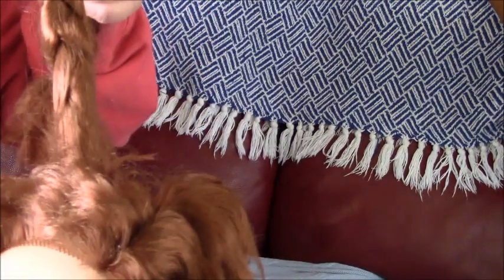You just pull this out. It just comes out and makes it longer. It comes out of the hole on the top of the head, and then you can pull it back in and makes it shorter.